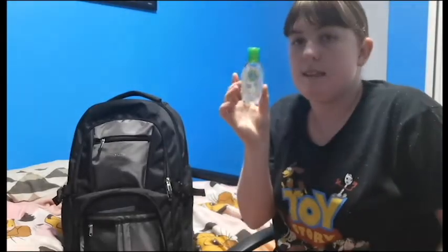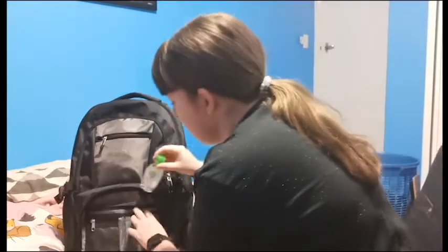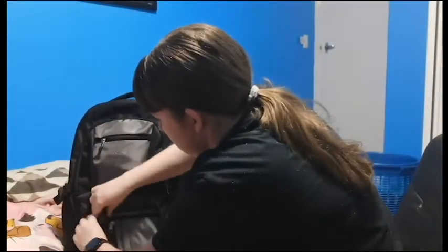Wet wipes, disinfectant wipes, because we have wiped down all our furniture and that. Another thing that I haven't put in there is hand sanitizer. Very important to have, especially with COVID and everything. So that was sitting there.